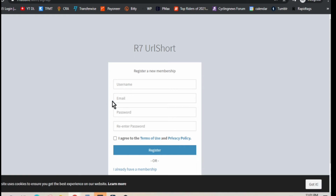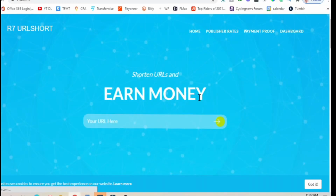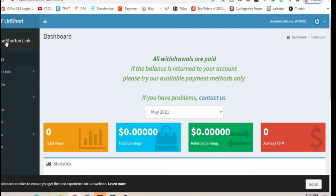From there, you'll be directed to this page when you create a new account. And once again, this is 100% free and available worldwide. After entering your username, email, creating your password, and agreeing to the terms of use and privacy policy, click on the register button. Here's what you'll see when you log into your brand new account after signing up.